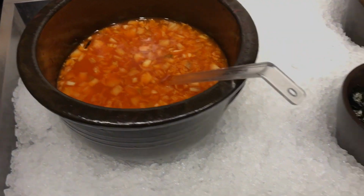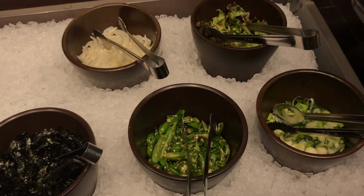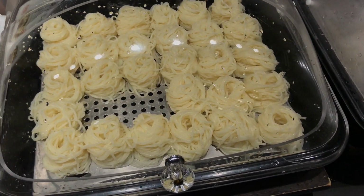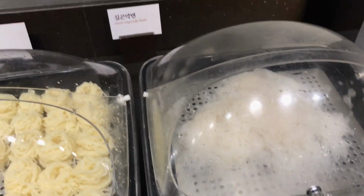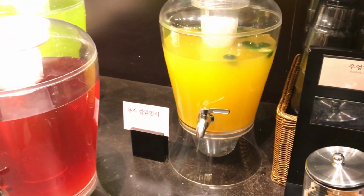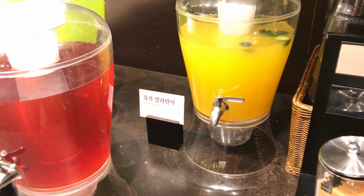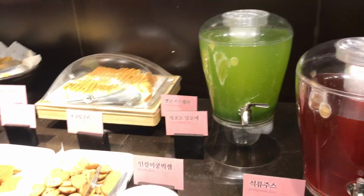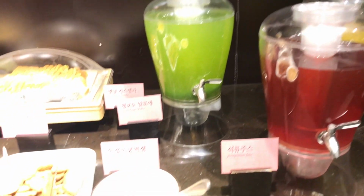Oh, this was my favorite. This is cold kimchi broth with diced up kimchi, and then you eat it with these noodles, and you sprinkle some seaweed on top. It's really amazing. It was so good. This is calamansi sea juice, which is like a Korean citrus fruit that's sort of like a lime or an orange.